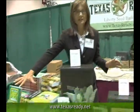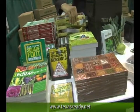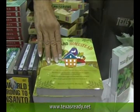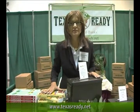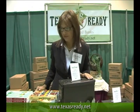We have training manuals that we'd like to introduce you to. Seed to Seed shows you how to save the seed. Backyard Homestead teaches you to grow 2,000 pounds of produce in a subdivision lot. And of course, you're going to need to preserve your harvest through canning and sun drying. So this book would be very helpful there.